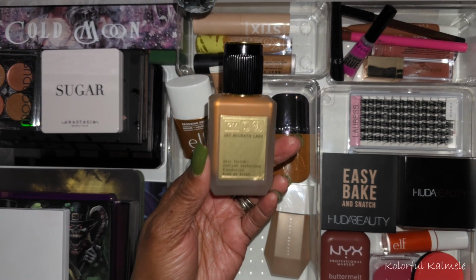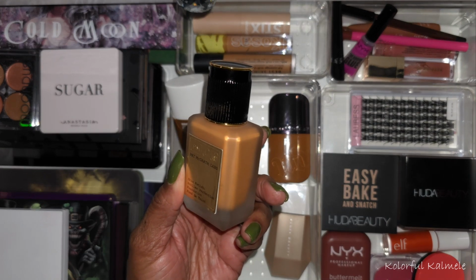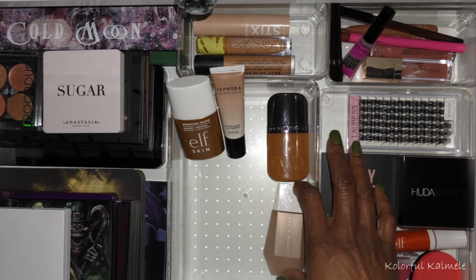I mean, it's a pricier one, but I definitely feel like it's worth it because this foundation looks absolutely amazing on me and I really, really love it.